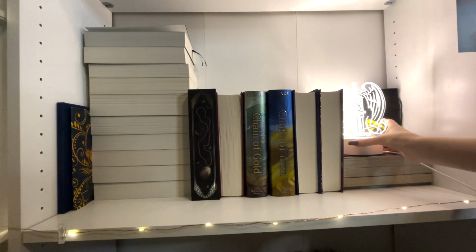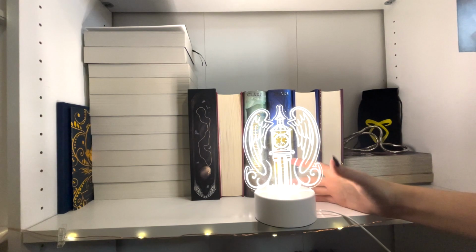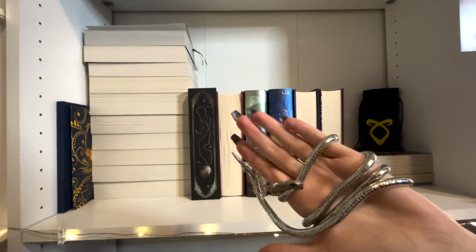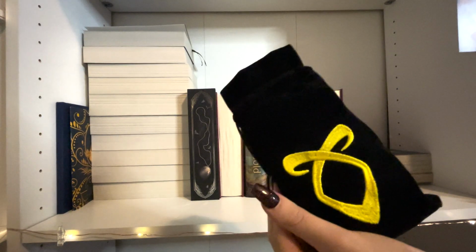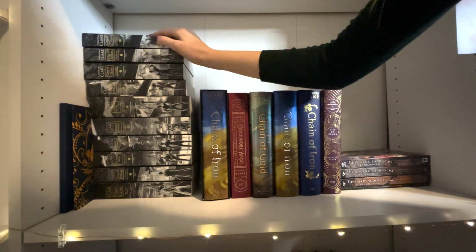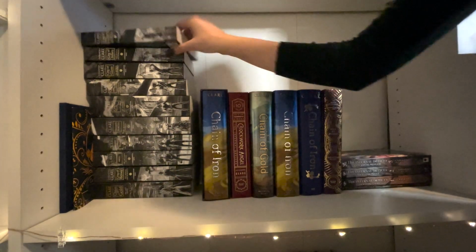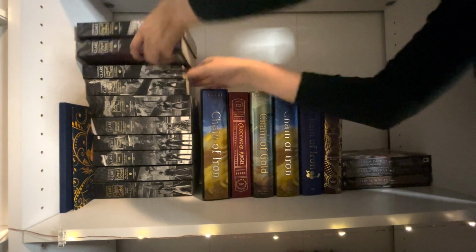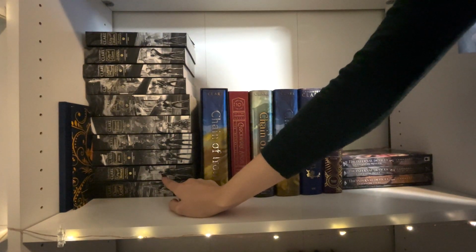So first things first, I have this. This is based off of the Infernal Devices. This is from Beacon Bookbox. Isabel's bracelet from the book series. And this is a tarot deck of Shadowhunter themed tarot cards. Where is 4? 1, 2, 3, 5, 6. Oh, that's 4. One is all the way down here. Oh god, I'm not getting it.